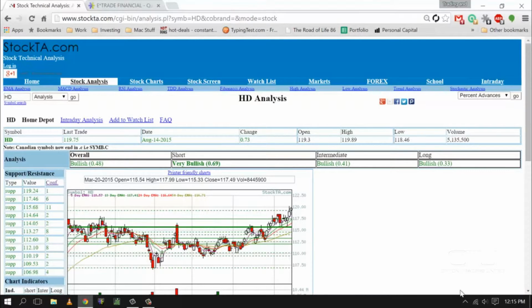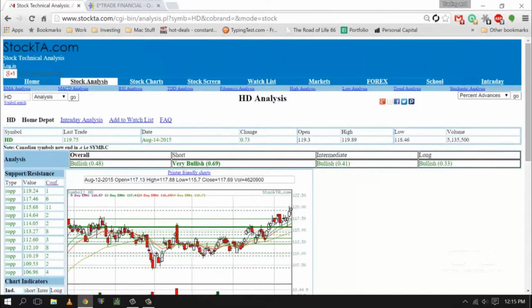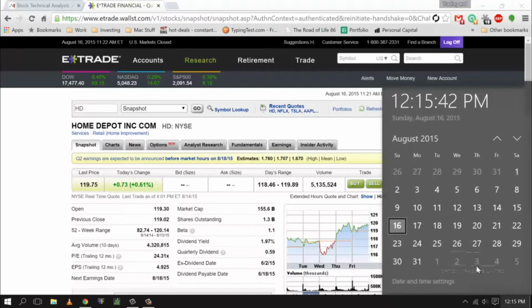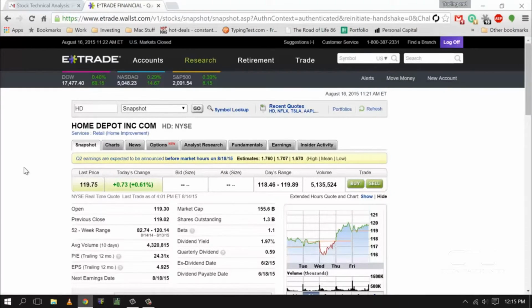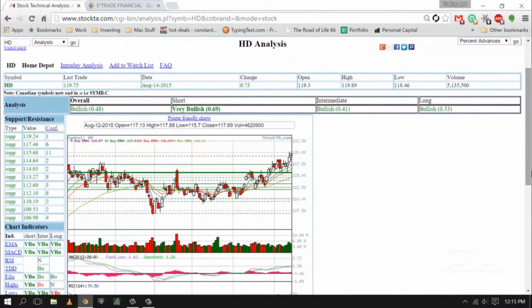And next we have Home Depot. Home Depot has been on an uptrend since May, or if you want, you may consider the start of the uptrend June. Their earnings are out this week, before market hours on the 18th. So that's Tuesday morning. If you're planning on playing earnings, Monday before the close. Home Depot isn't a stock that I typically watch.